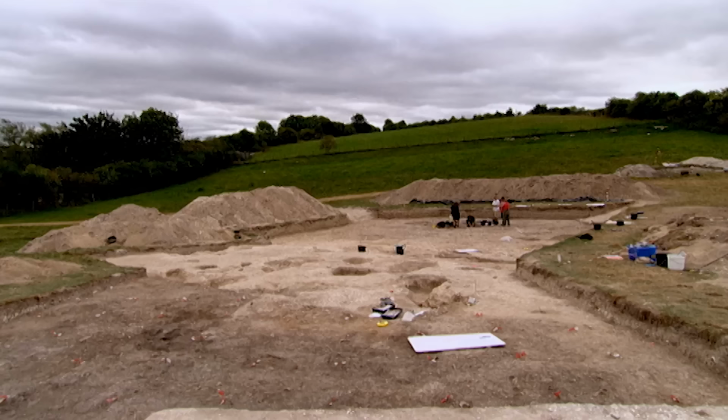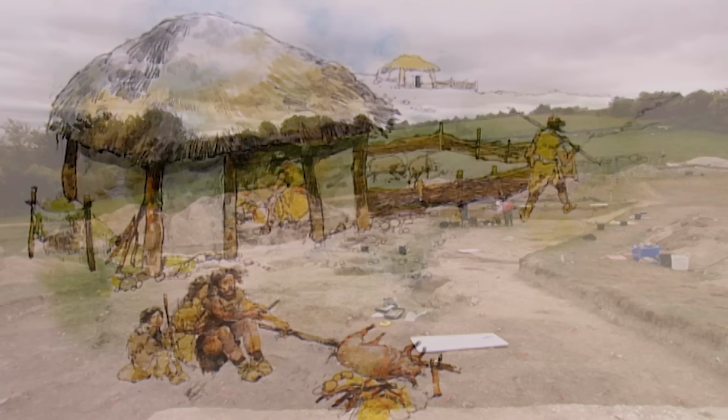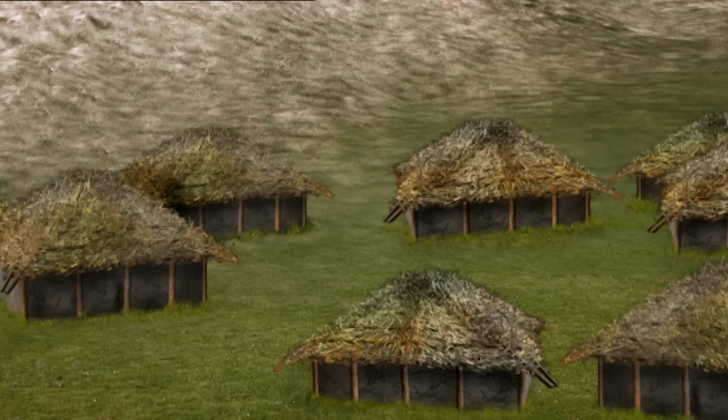The house is a brilliant discovery, and Mike thinks there may have been hundreds of them around the banks of the Henge, which completely alters the picture of how it looked during the Neolithic.